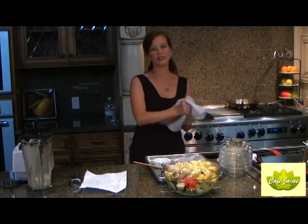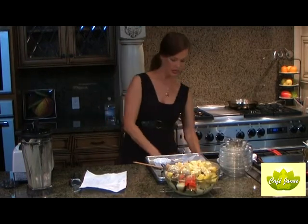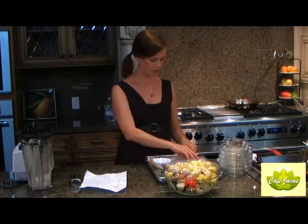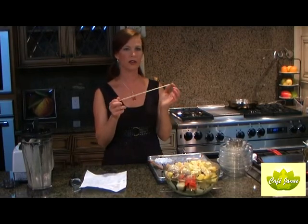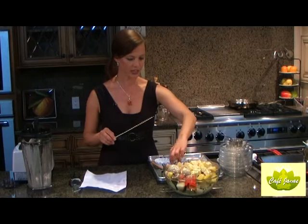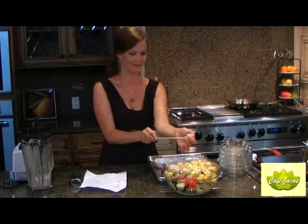So I would do this the night before and let this marinate in the refrigerator overnight. And then when you're ready to barbecue, all you do is take sticks. Now, if you soak your sticks in water for half hour, an hour beforehand, then when you put them on the barbecue, the sticks don't catch on fire. So do that if you don't want flaming sticks. Could be exciting though, who knows?